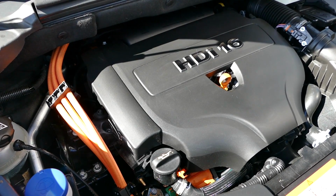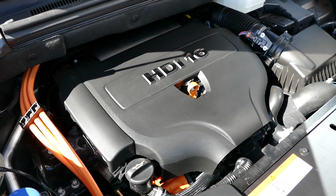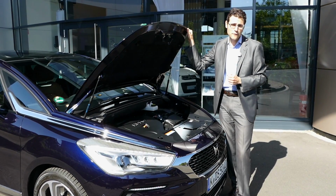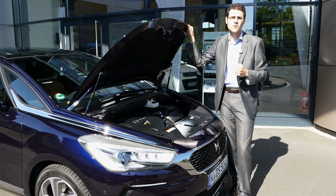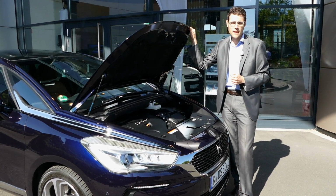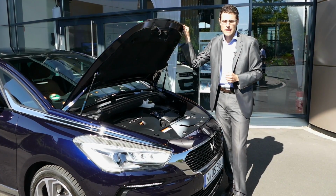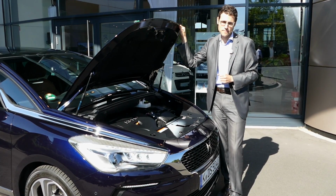So the normal diesel is available with 120, 150 and 180 horsepower. And then we also have a petrol engine with 165 horsepower, and later this year there will also be a new petrol engine with 210 horsepower available. So a lot of engine choices there, and well, I really like the hybrid. We've driven it before, but considering the price-performance ratio, I would not go for it.